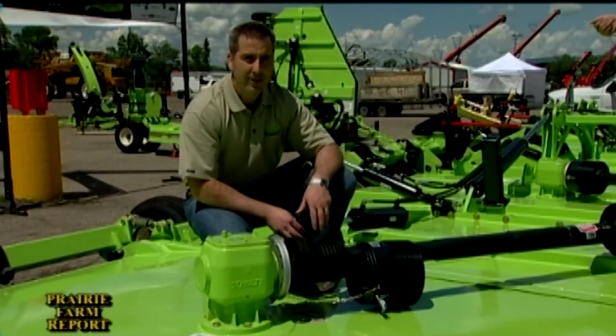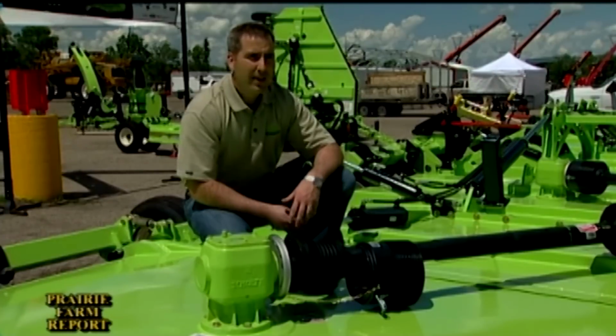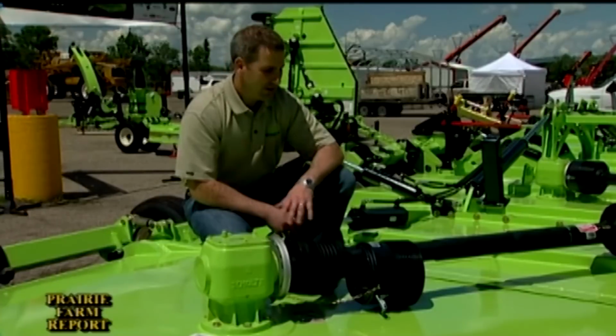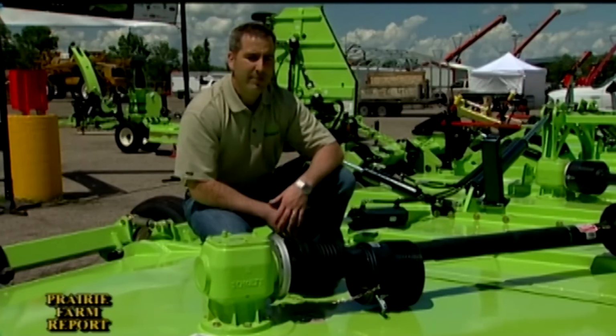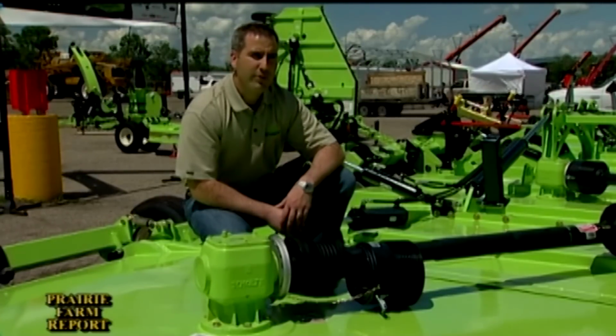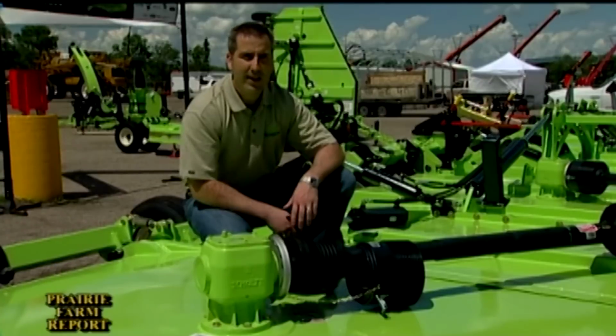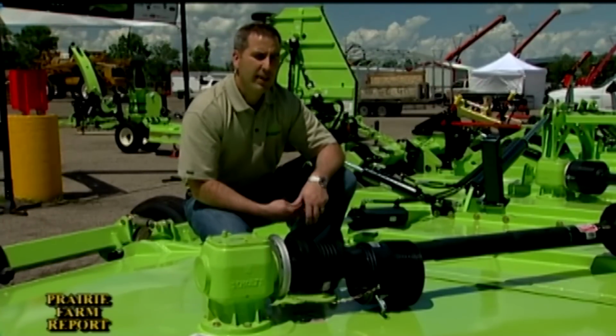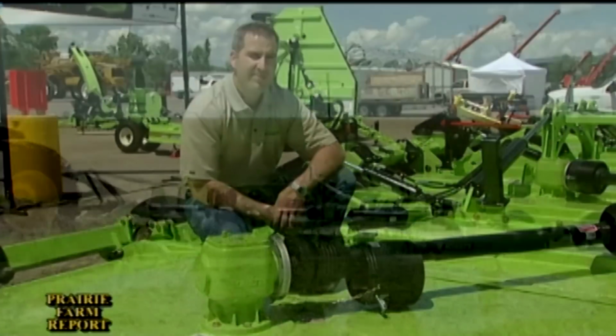We were able to get a clutch at every down box, where competitors on different types of machines aren't able to do that. So your drive line is completely protected right now. Plus we have 2 shear pins on the main wing shafts coming out of the splitter box, so that if you see a massive overload, you're protected there as well.